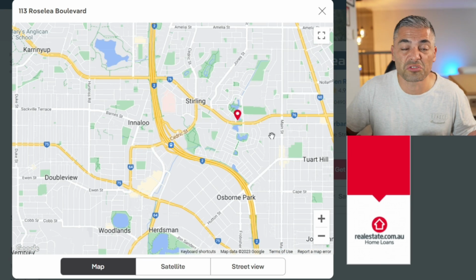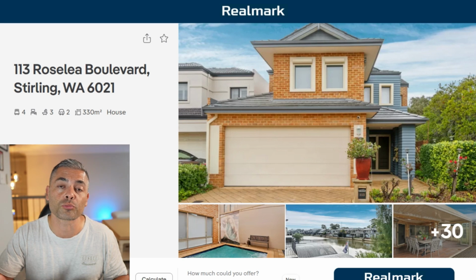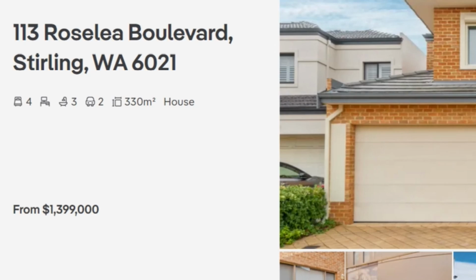Stirling, I guess, which isn't too far. How much would you pay for a house like this in Perth? Well, if you were looking at this 4-bedroom property on 330 square meters of land, you'd be expecting to pay anywhere from about $1.4 million. Is that a good price for Perth or for any property this close to a major capital city? If you have an opinion, tell us in the comments down below.